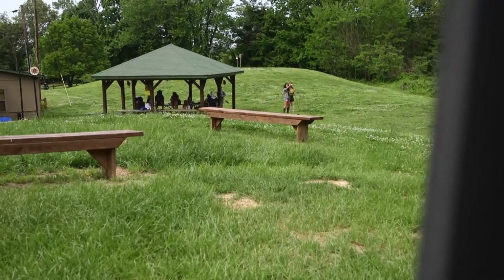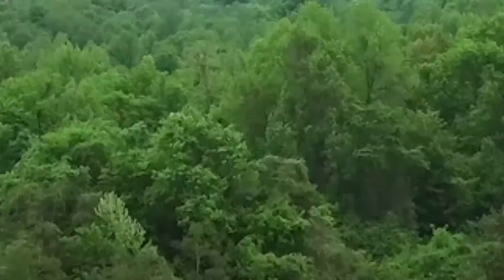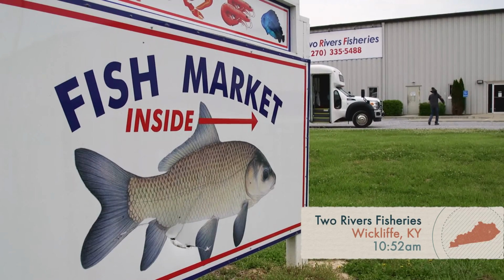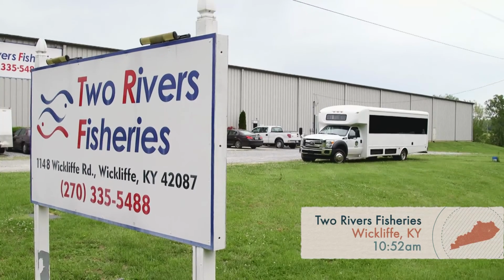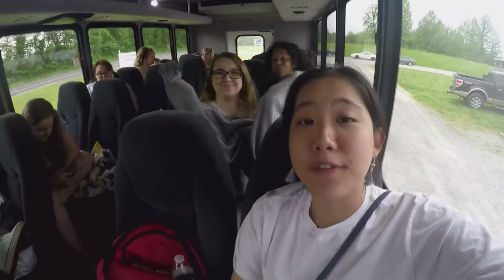We learned about some of the challenges previous societies endured along the Mississippi River. The next stop will enlighten us about one of the critical ecological issues community members currently face. So we are on the bus, but we're at the fishery right now. Are you guys excited? No.